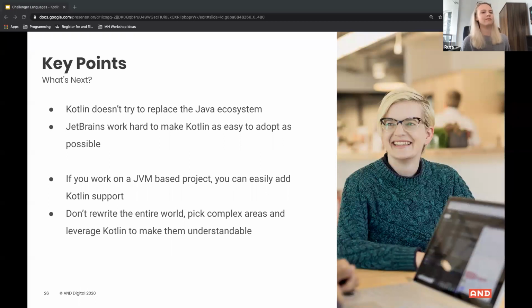So what's next possibly for you? If you work on a JVM-based project, you can actually quite easily add Kotlin support. Like it says on the next point, you don't have to rewrite the entire world. You can take one file at a time or one area of your code base, and use first of all the IDE translator, and then you can edit it and change it accordingly. It can help you refactor. It can help make your life easier in that sense.